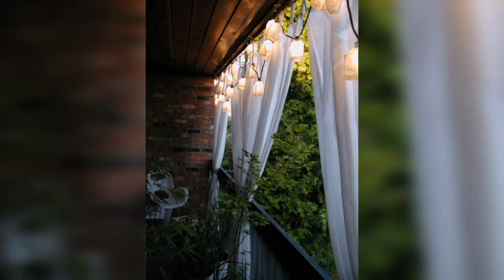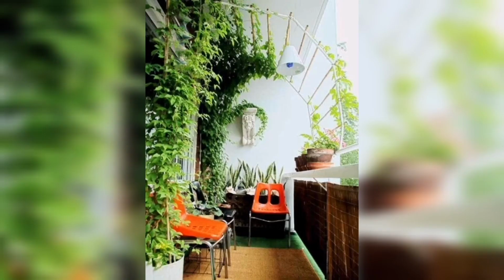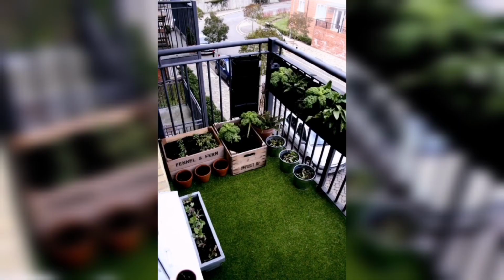Well, there you have it, everything you need to know about balcony gardening. With a little bit of care and attention, your balcony can be a beautiful and productive garden space. If you are new to gardening, balcony gardening is a great way to start. So why not give it a try and see what you can grow?